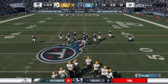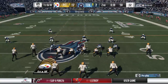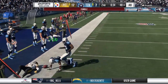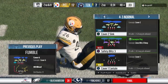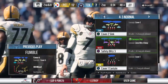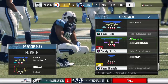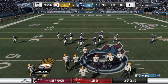So the offense has it 1st and 10. Midfield now. Here's Roethlisberger. This is Bell on the dump off. And I think the ball's out. And this is going to get out of bounds. So they will gain a bit of yardage on the play, actually. And they'll hold on to the football as well. The fumble, but they're able to maintain possession. Now it's 2nd down.